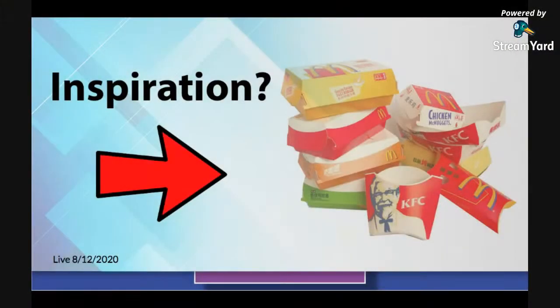As a designer, there are many different places you can find inspiration, even in fast food wrappers. You might not have given it much thought before, but someone has to design every wrapper the fast food we buy comes in. Studying these wrappers can be quite inspirational.